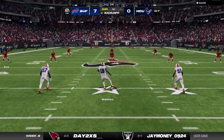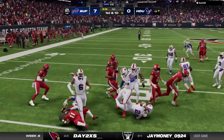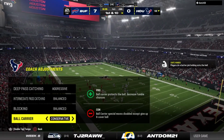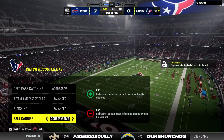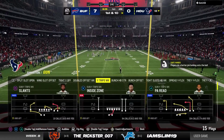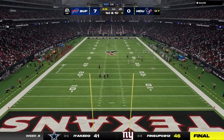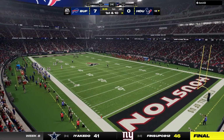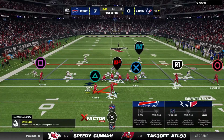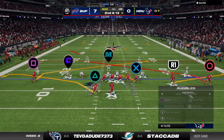Here's the Bills kickoff unit now as they will send this one away. And he had no room to run as he's tackled down inside the 20. The Texans take over 1st and 10 at their own 18-yard line. Ready. They'll start on the ground here on 1st down. And that play going absolutely nowhere as he's belted before he could get out of the backfield.